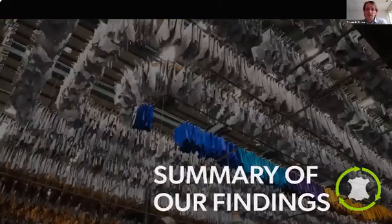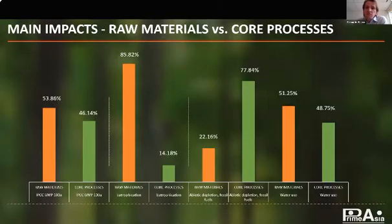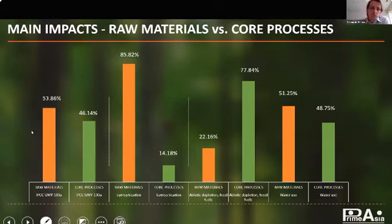Now, talking about our findings, I believe the main thing here is not to think about a number, but to think about an approach, what LCA allows us to do, how we can use that information, and this is what we want to share with you. One of the views we can see when we start evaluating life cycle assessment, we are able to understand our impacts separated between raw materials, so what comes from the life of the animal and what comes from the core processes. And when I talk about core processes here, I'm talking about everything from bean housing to finished leather.